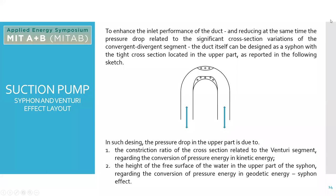To enhance the inlet performance of a duct and reduce at the same time the pressure drop related to the significant cross-section variation of a convergent-divergent segment, the duct itself can be designed as a siphon with a tight cross-section located in the upper part, as reported in the following sketch. I want to specify that when I talked about the need of reducing the pressure drop, I mean to say reduction of pressure without conversion to other forms of energy, that is to say energy dissipation.